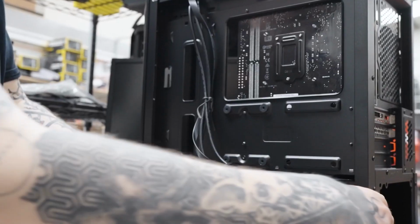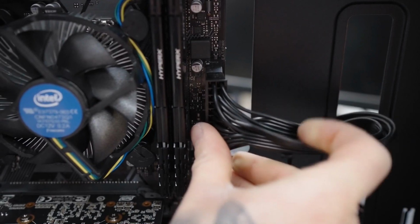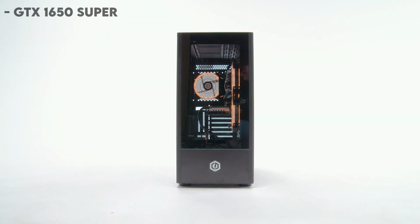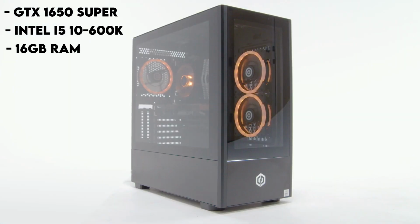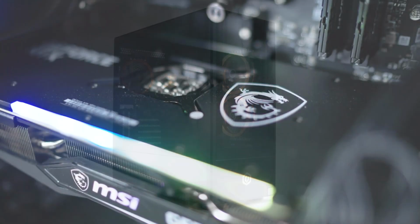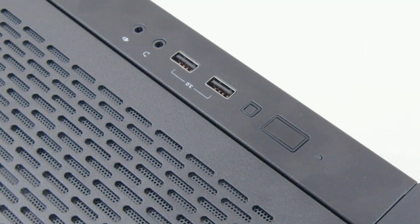Now let's start. So first we are going to compare it with Cyberpowerpc Deals from their website. And this one is a clear winner, the Amazon Cyberpowerpc edition. It's way better. The only one there that it's similar to this PC is the one with the GTX 1650 Super, the i5 10600K and 16GB of RAM. I think it's pretty similar, but the Amazon one is still a better one because of the GPU. The 1660 Super is superior to the 1650 Super, so for gaming it's going to be better.